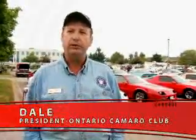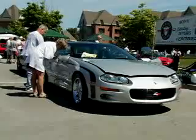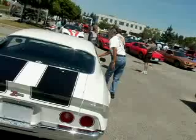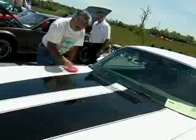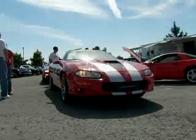The Ontario Camaro Club is basically an organization where Camaro owners have the opportunity to get together and enjoy the Camaro and celebrate the 35 years it's been in existence. It's important that we have an annual get-together, and this is the Ontario Camaro Nationals. As far as I know, this is the biggest all-Camaro show that you'll encounter in Ontario and Canada, for that matter. And it's our crown jewel from the club.